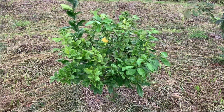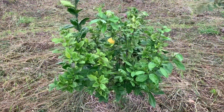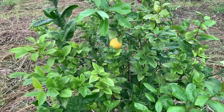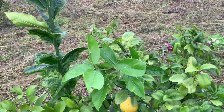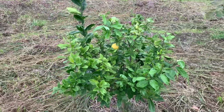This is a Meyer Lemon, really nice, particularly sweet variety. Got one lemon on it from earlier this year, which just about ripened now, and then plenty of new flowers coming in as well. And it's also really nice to have the smell of citrus flowers in the winter.